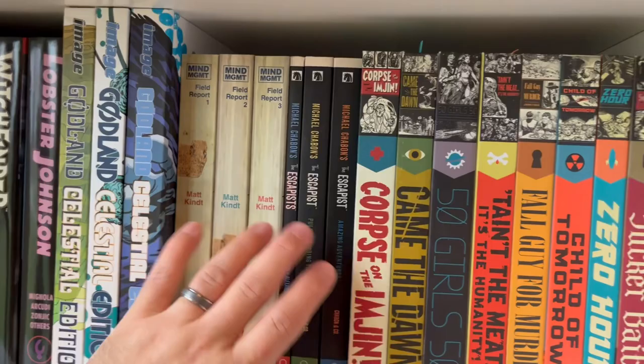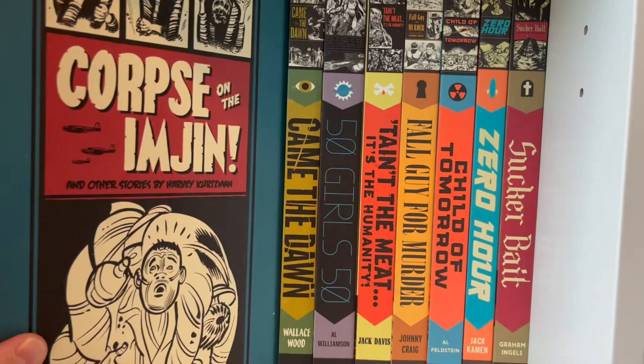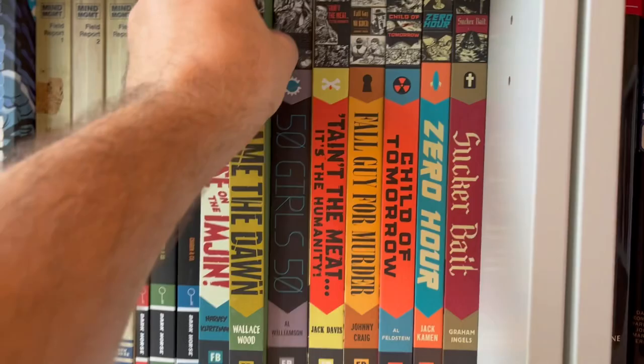Right here I have the EC Comics Artist Library, the beginning of it. This is the first 8 books. The rest of them will be in a later video. I do have every volume so far from Fantagraphics. These are black and white reprints of the great EC Comics of the 1950s.